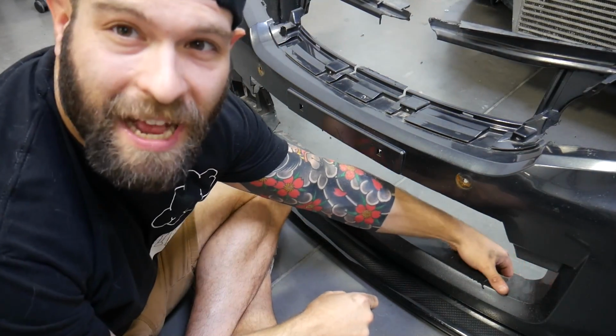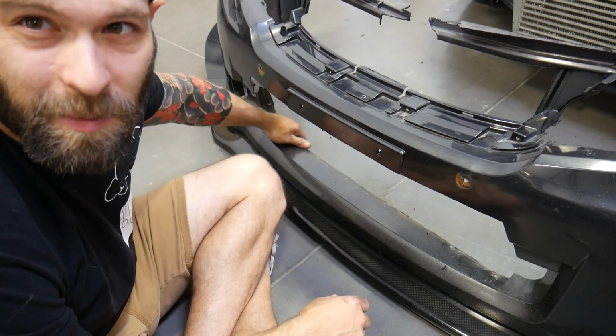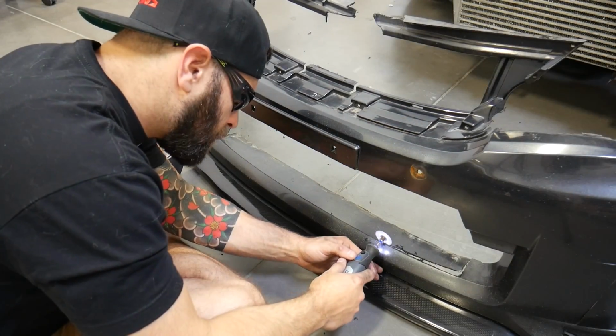I don't know how this is gonna go because our Dremel's not that powerful. So we're gonna see if we can get this thing cut out, and if not, we're gonna have to get a bit different Dremel. So let's go ahead and get started. I did a test cut here just to make sure the Dremel's gonna cut through this. So we're gonna go ahead and try to cut all the way across here and get this piece cut out.